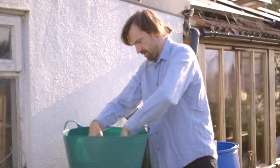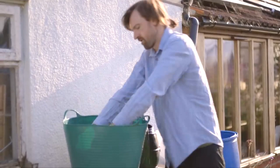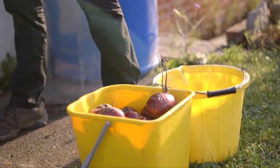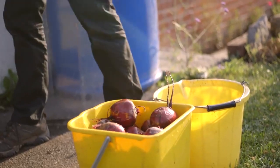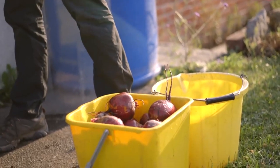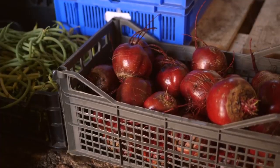We know where we're both coming from. I know roughly what he wants. He knows roughly what I can grow and what's worth growing. And he's prepared to adapt to that. You definitely need that. Growing is not like producing stuff in a factory. You've got to have some understanding on both sides and acknowledgement of weather difficulties and all that kind of thing.